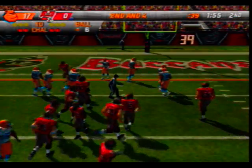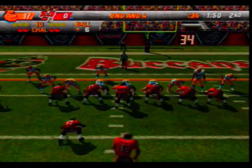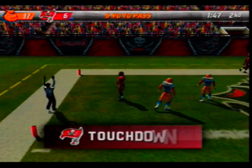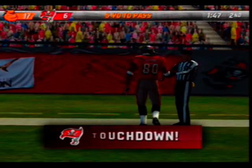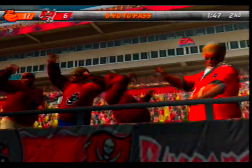Here's a no-huddle. It's a good way to keep the defense off balance. Dropping back. Gets the pass off. Touchdown, Buccaneers. Great catch for the touchdown. Yeah, he's a veteran receiver, and he knows how to get open in the end zone.